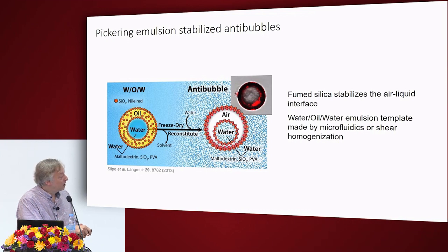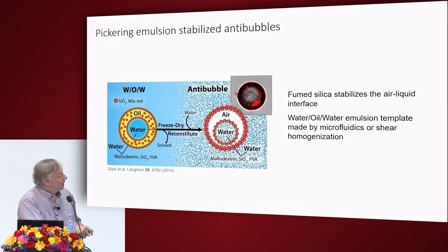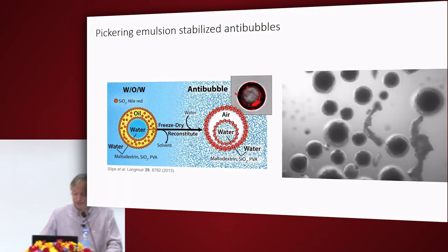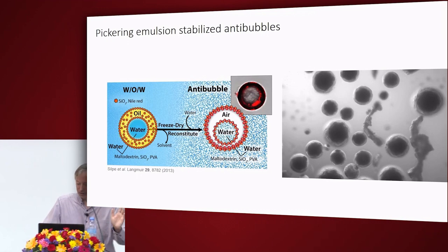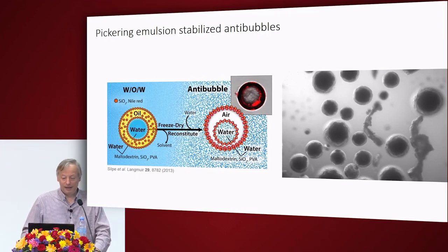It will have a liquid-filled core, it could be your drug or your biological agents, surrounded by a fumed silica shell with air, so we can couple very nicely to ultrasound, and everything is stabilized, and this can be put in water. So here are some pictures, tunable easily between 10 microns and hundreds of microns.